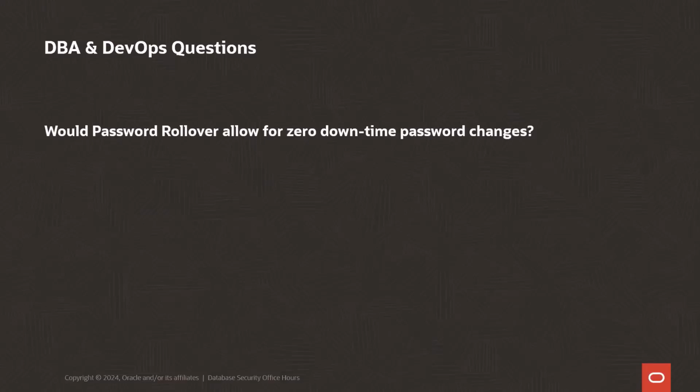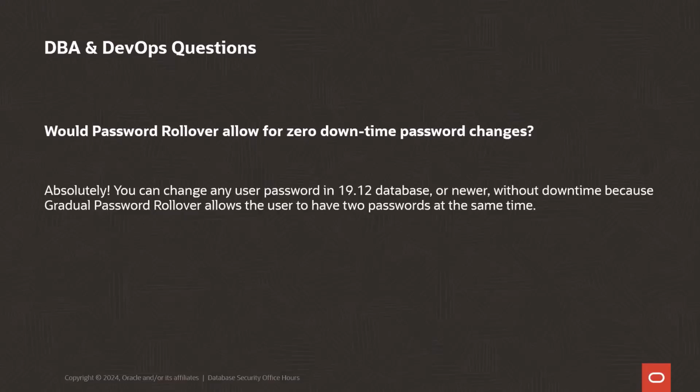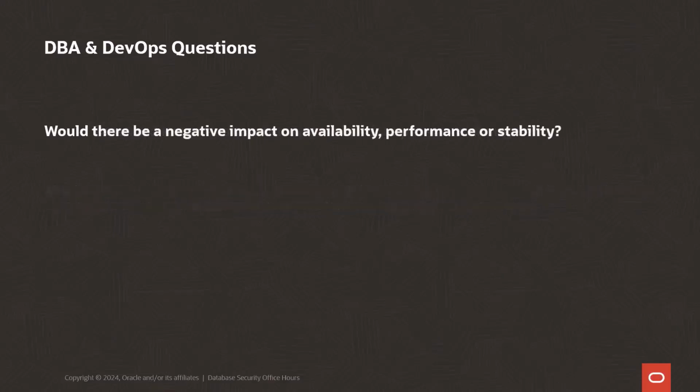Also, would password rollover allow for zero downtime password changes? Yes. With this structure, password rollover still works exactly the same way it does now, which means that once you're in 18C or above and you've got password rollover available to you, you would be able to use that and do zero downtime password changes for your end users. It would still work exactly the way it does now.